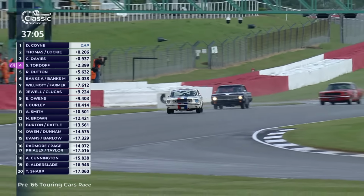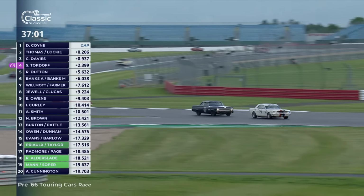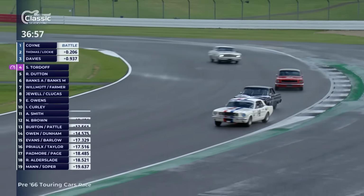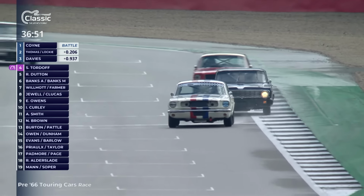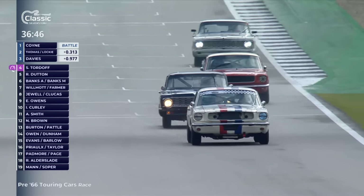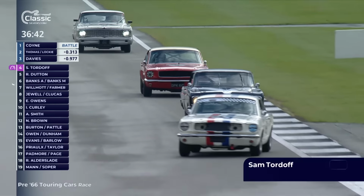Back to the battle between the race leaders, and Dave Coyne hanging on in there for the moment. He's certainly been a Ford man for so many years, but a Formula Ford is a very different machine to drive to the Mustang. But his car control and his skills are the same, whatever you put him into. Lovely to see Dave with a lead of just 0.3 of a second over Julian Thomas. Craig Davis still there within a second.